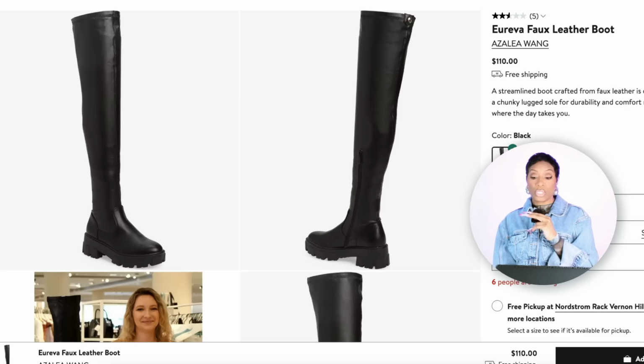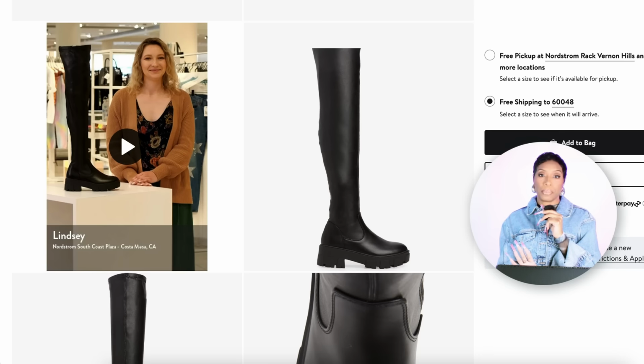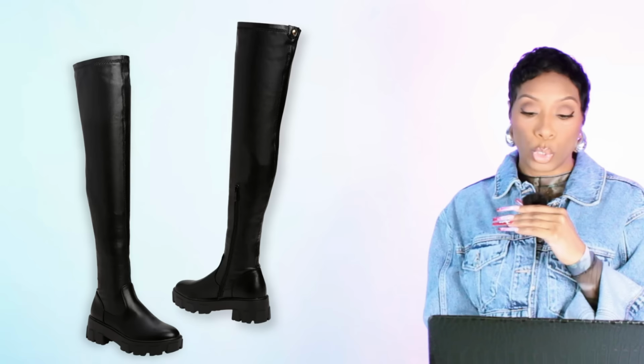These are coming in at $110 by Azalea Wang. They're called the faux leather boot. They got another name in front of the word faux. I don't have time to play with these people today. So this one is giving lug sole. It's giving us the right shaft height. It's black. We like it. It works. It works. It works.